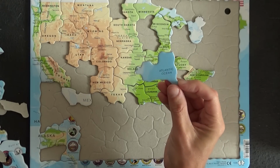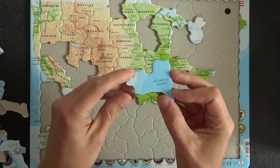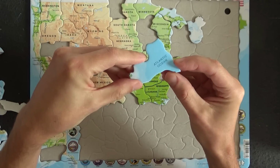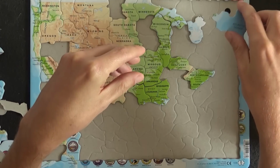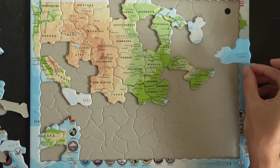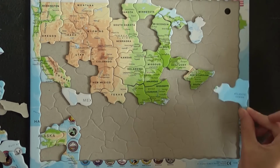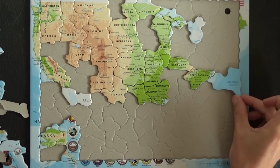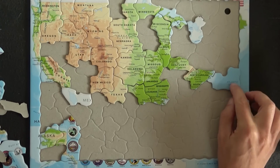Here's a piece showing the Atlantic Ocean. So it should be here somewhere. I think we just have to, or I have to check the shape, which looks like it fits in here.